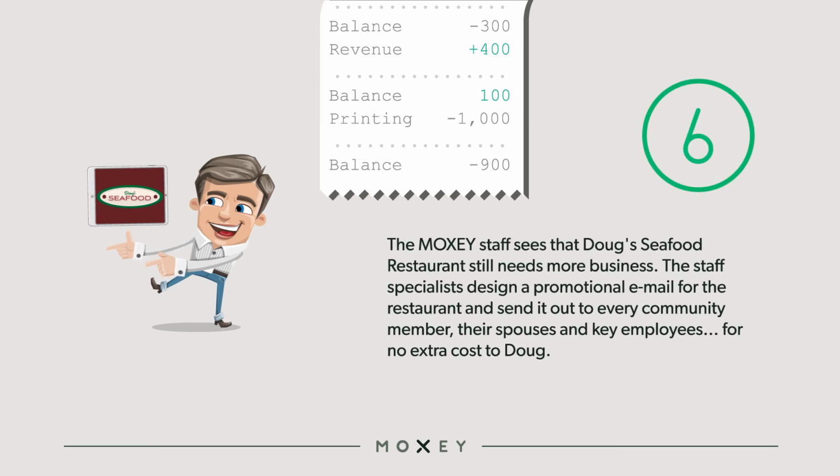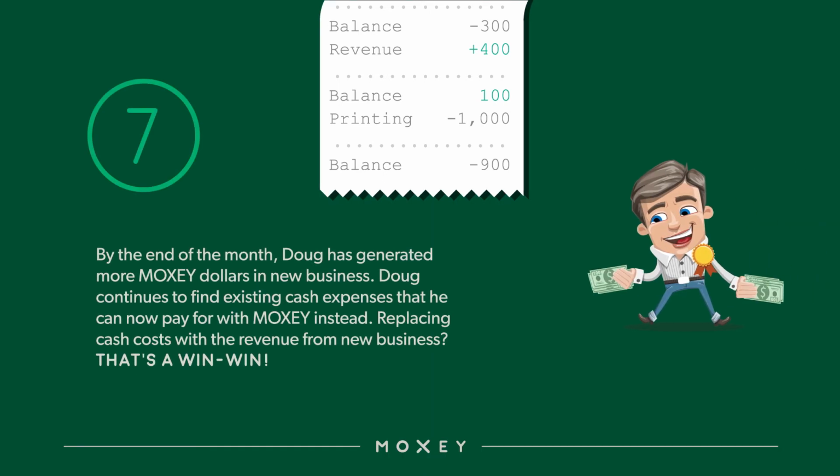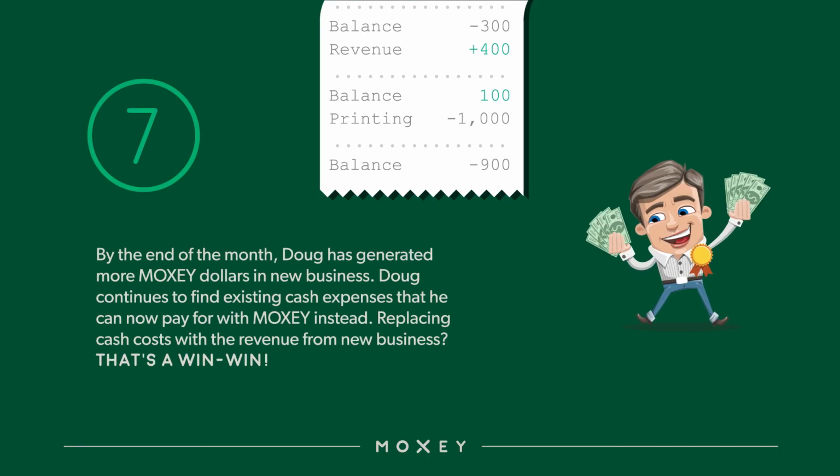The Moxey staff sees that Doug's seafood restaurant still needs more business. The staff specialists design a promotional email for the restaurant and send it out to every community member, their spouses, and key employees for no extra cost to Doug. By the end of the month, Doug has generated another 1,200 Moxey dollars in new business.